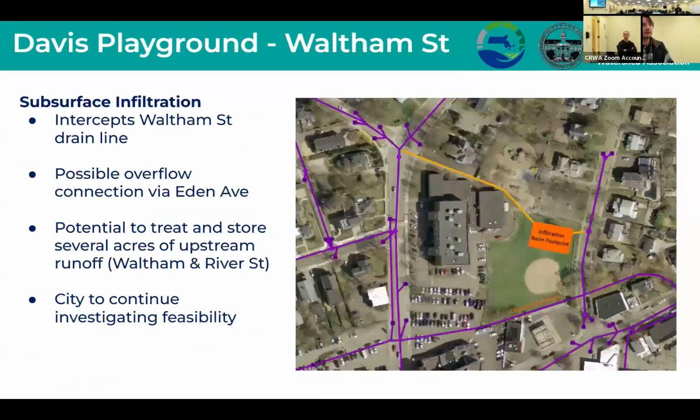And then another thing that we are currently investigating, doing feasibility assessments of, is the Davis Playground. So we have this Waltham Street drain line that feeds directly into Cheesecake Brook. If you see at the bottom of the park, that's another culverted section of Cheesecake Brook right before it daylights. And we have the Waltham Street drain line as well as the River Street drain line that feeds directly into it. So we're looking at potentially intercepting that and again, feeding it into a large subterranean chamber with a possible overflow connection. Very similar.